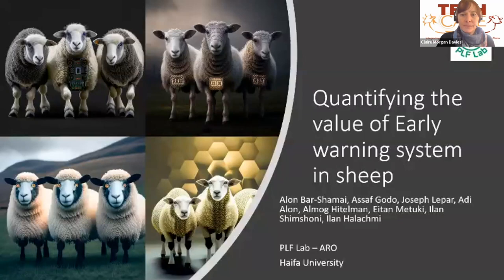So welcome everyone. I hope everybody is back from the little break. We've had two nice talks before the coffee break, and now we're reaching the last talk, last but not least. Alon Bar Shamai from Israel, from the INRAe PLF lab, is going to present information about how to quantify the value of early warning systems, and an artificial intelligence biometric identification algorithm to recognize sheep and goats. So Alon, I think you can try to share your screen and tell us more about that presentation. The floor is yours.